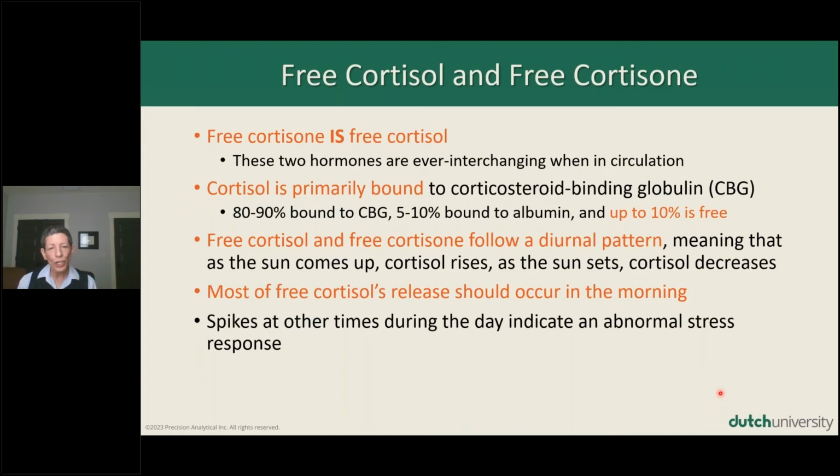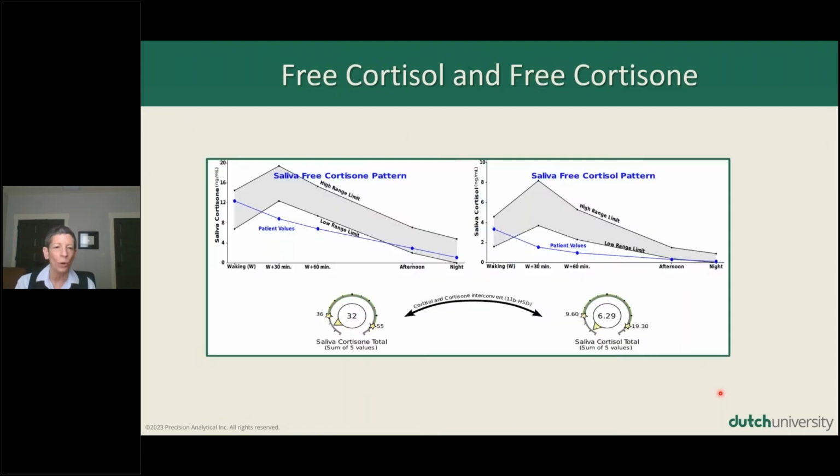And most of free cortisol's release should have come in the morning. So if there are spikes at other times during the day, that indicates an abnormal stress response.